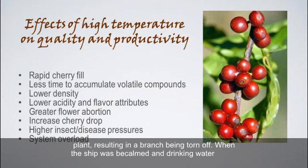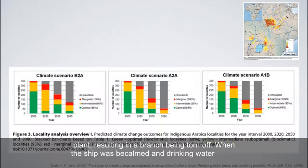So I mentioned temperature, and what effect does temperature have on coffee? It decreases the quality, decreases the flavor, and also decreases the yield. Also, it makes the plants more susceptible to diseases and insects. So definitely, it's not ideal. Even just a few degrees, 1-2 degrees higher than the ideal range, is actually not good for production.